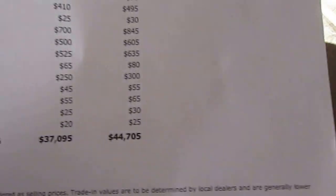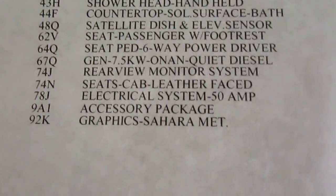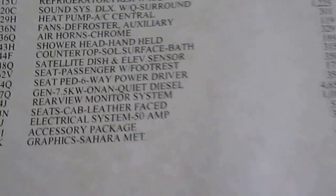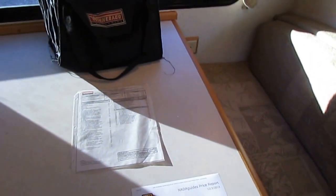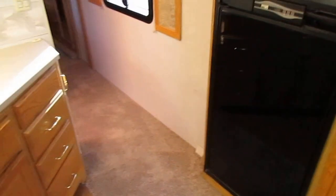You can look up NADA, and it's $45,000. Thousands under NADA. Look at what this thing cost new: $140,000, and that's after they went ahead and got the expensive 7.5 kW diesel generator over the propane one, and they got the backup camera system and a few other little odds and ends. It was over $140,000 new. So basically you're getting a 67,000 mile motorhome, a diesel, so 67,000 miles is nothing, and saving $100 grand. That's how we sell them, folks.